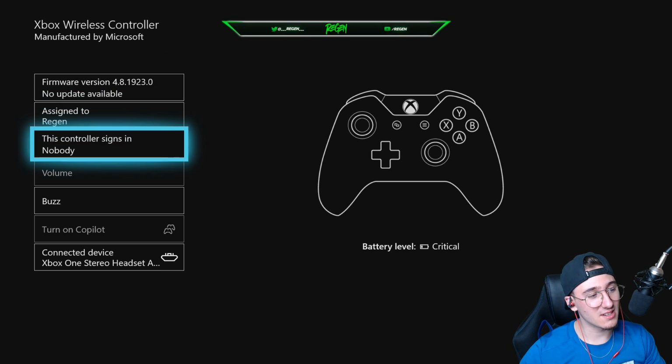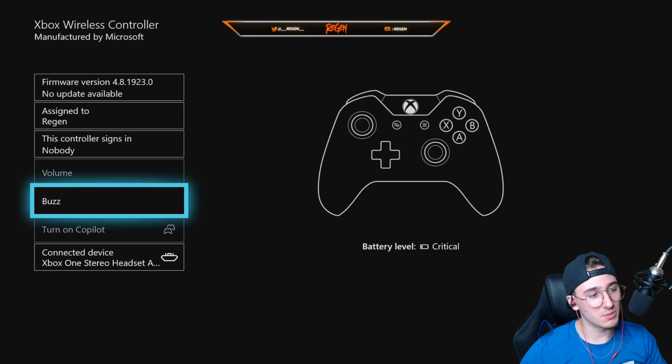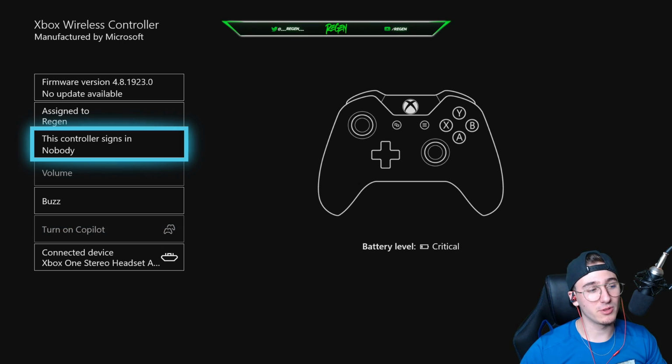I know another easy fix, not 100% sure on why my volume is blurred out, but what some people do is they click on volume, and then from there simply just turn your volume on your controller all the way up, because sometimes it gets reset and pushed all the way down.